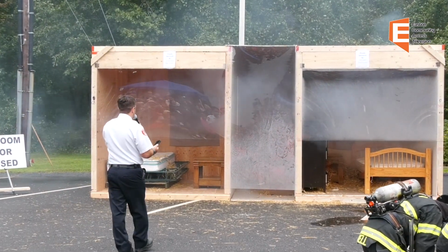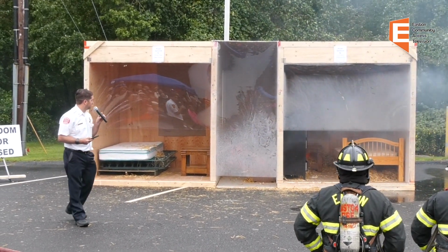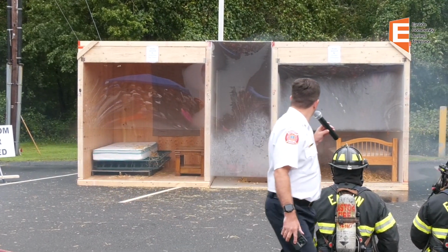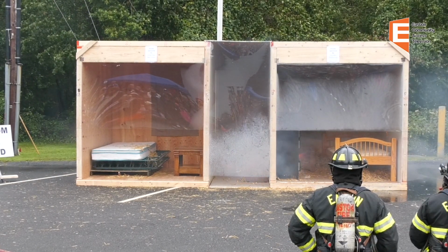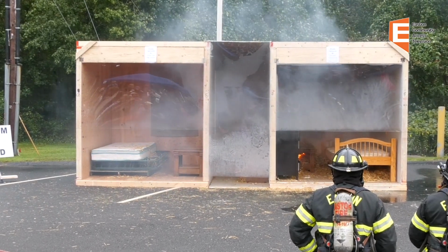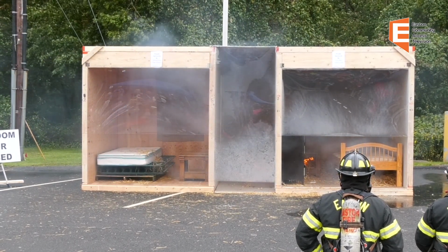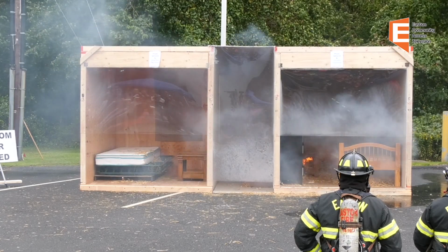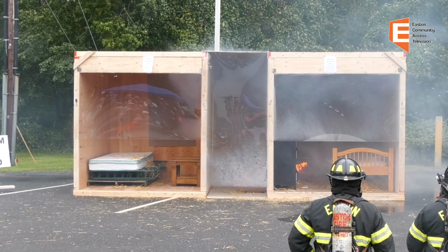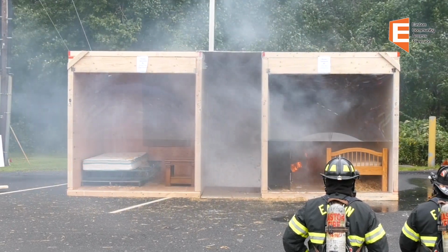Okay, so we got some fire going now. It's in that hallway. It's in that bedroom. We're 2 minutes in now. So this is 2 minutes. It's starting to go into the nightstand. It's building heat up. You can see the change in the plexiglass color at the top. That's your heat building. We're 2 minutes and 40 seconds in now. So the fire's looking for fuel. It's going to keep going. It's going to keep looking for fuel.